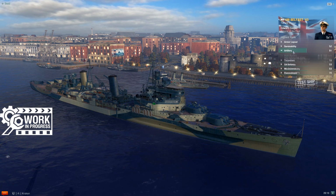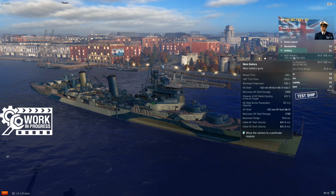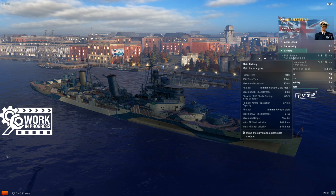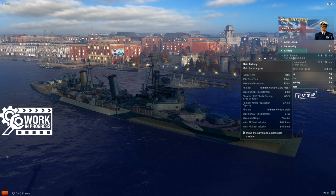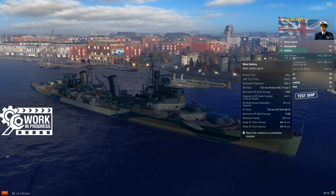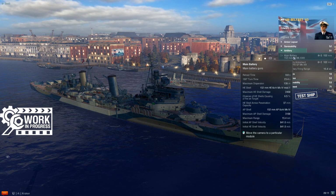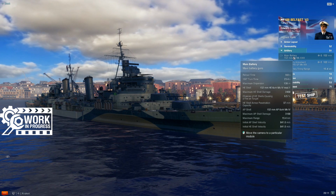Okay, main battery. Nothing really new here. If you've played an existing Tier 7 Belfast, then you know these guns. The ballistics, range, and dispersion of these guns are identical to those of the Belfast we already have in-game. Belfast 43, though, has a longer reload. You see there, 9 seconds. That's compared to 7.5 seconds for the late war refit version of Belfast that's down at Tier 7.